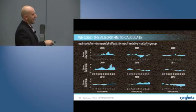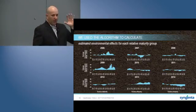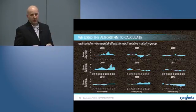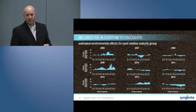So 2007 was kind of our anomaly year, right? Things were all over the board this year. But what we saw were basically large estimates effects in the mid-maturity groups, and they were typically negative.